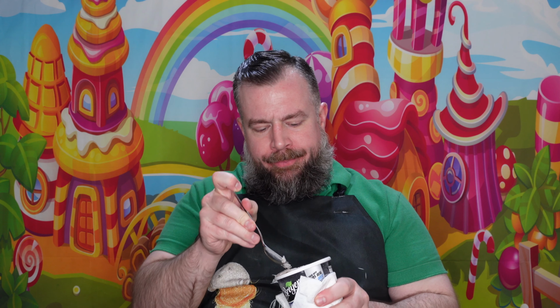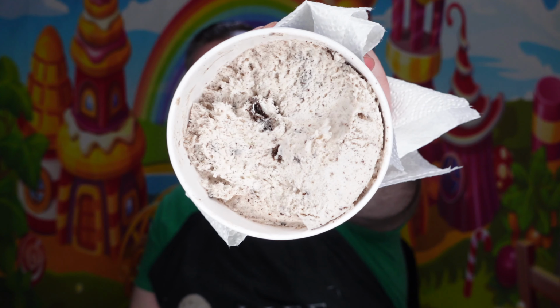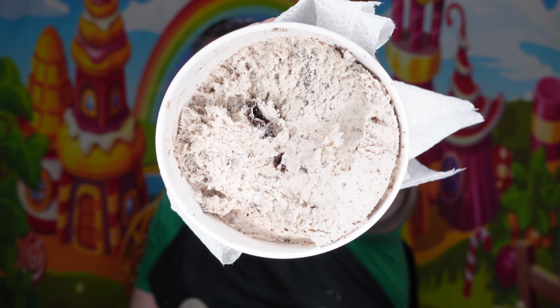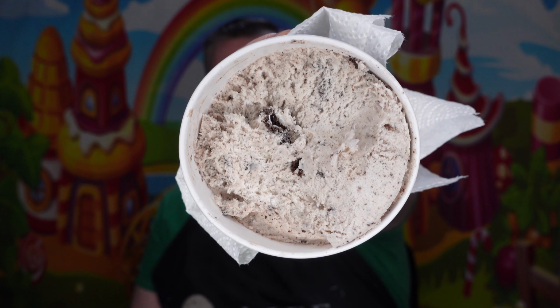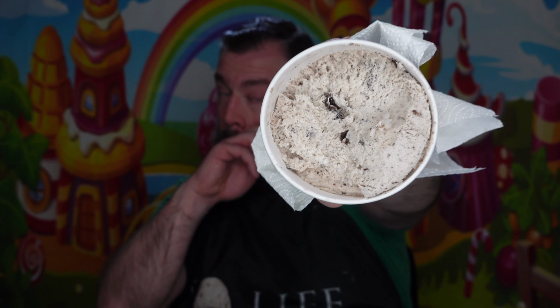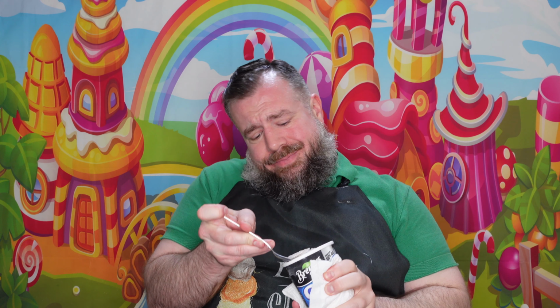Well, first things first, there's ice on top because it got frozen or refrozen. But we're moving forward. Right away, you get that hint of like a light Oreo sprinkled throughout there. I would say reminiscent of cookies and cream to an extent. The fat content isn't there. You know, it's definitely a lighter, fluffier ice cream. I would say the texture is softer, but definitely doesn't have that traditional fat.